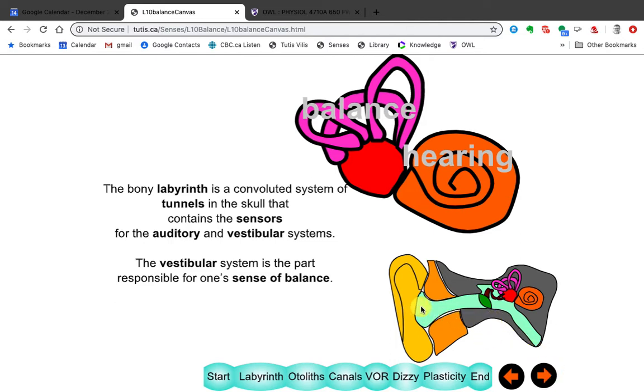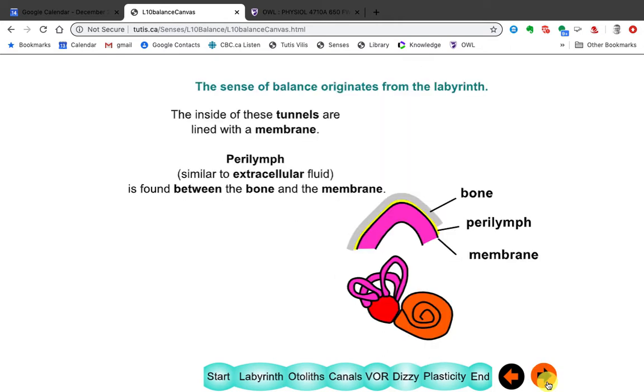And you can see here more clearly that this gray stuff is the skull, and all this stuff is inside the skull. This is your eardrum, and this is the canal that goes through to your ear. Okay, inside these tunnels, the inside is lined with a membrane. This is this black line here, and then just between the bone and the membrane is a fluid called perilymph, and this perilymph is very similar to extracellular fluid. So everything that surrounds all your cells.